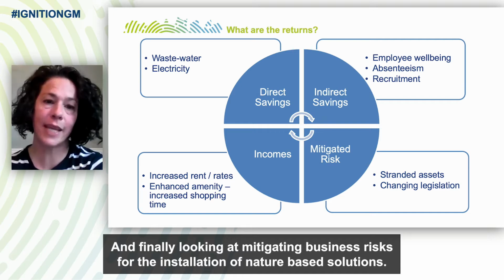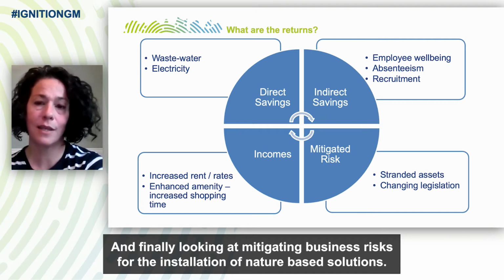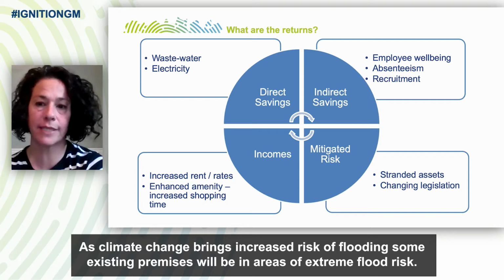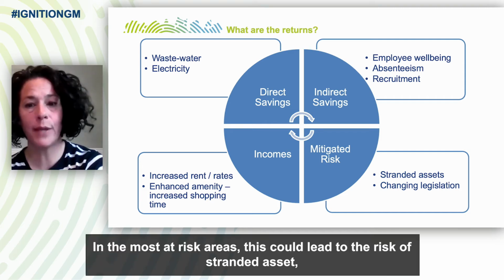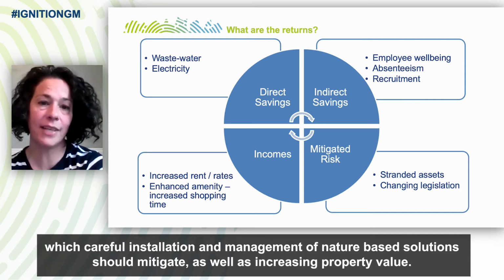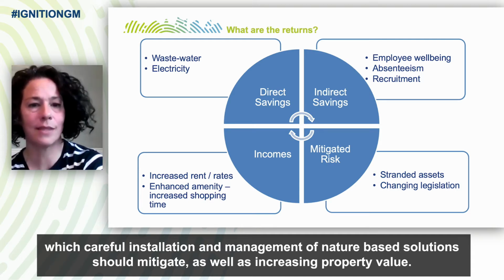And finally, looking at mitigating business risks through the installation of nature-based solutions. As climate change brings increased risk of flooding, some existing premises will be in areas of extreme flood risk, meaning risk to premises and employees. In the most at-risk areas, this could lead to the risk of stranded assets, which careful installation and management of nature-based solutions should mitigate, as well as increasing property value.